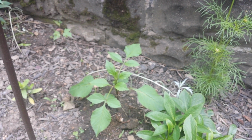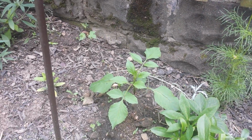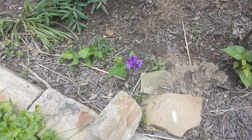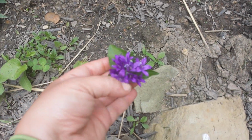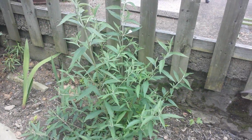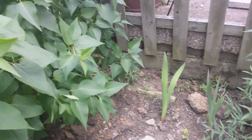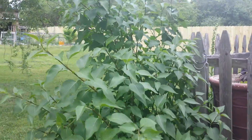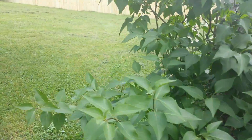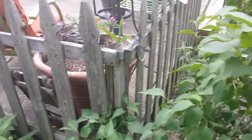My neighbor has Japanese maples, and there's a lot of little baby ones popping up everywhere. Salvia. I have no idea what this is, but my mom's friend gave it to me. Butterfly bush. Those are gladiolus bulbs. Here's a lilac I had to move. This giant thing for the fence. I don't know if it's going to stay here, but it's here for now. I just had to find it a spot.